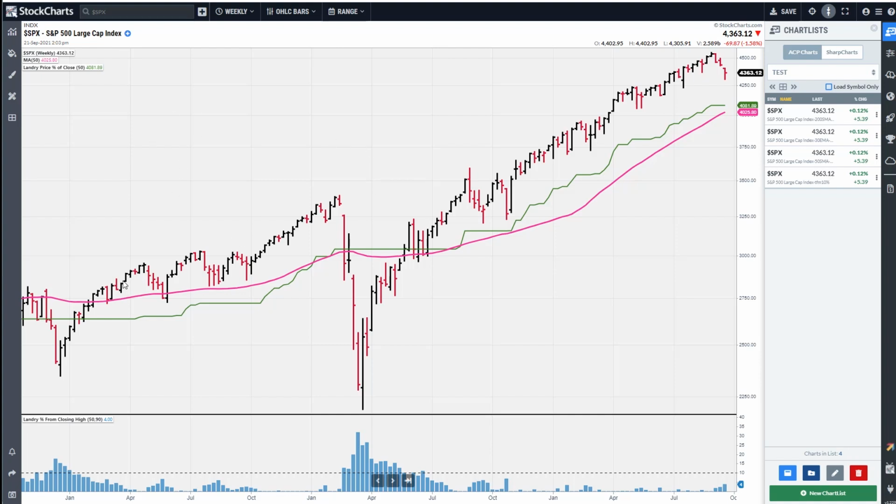So in this case, we have what I call the buy line, which is simply 10% below the 50-week closing high. This is a weekly chart, by the way, and this is a 50-week moving average. I'm not going to get into a lot of details on the system because we discussed it a few weeks back, and you can go in and watch that presentation.